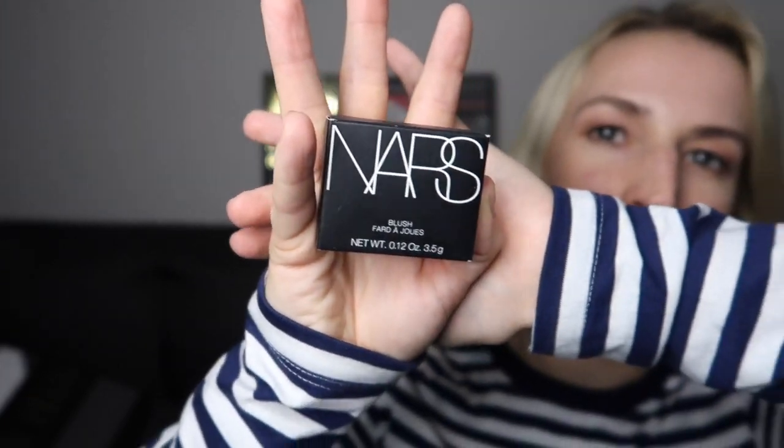Nice kind of anti-aging moisturiser. Day number 7. Ooh, okay, so now we've got Nars.